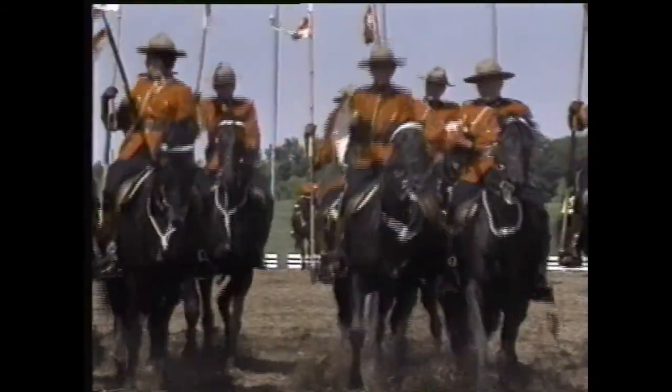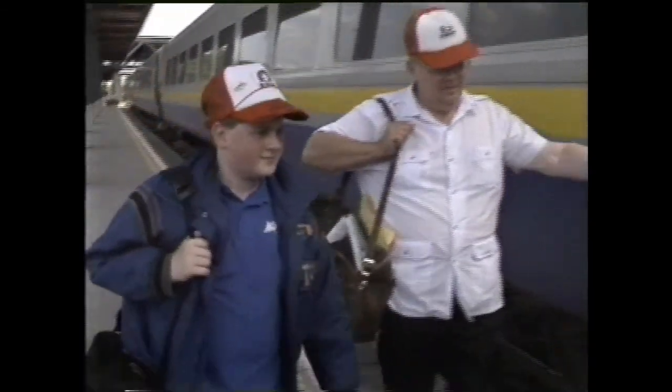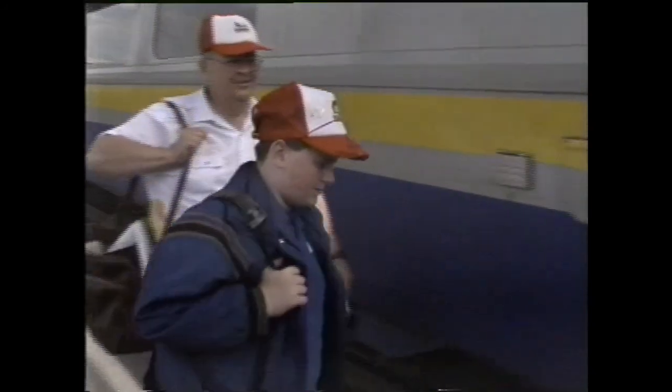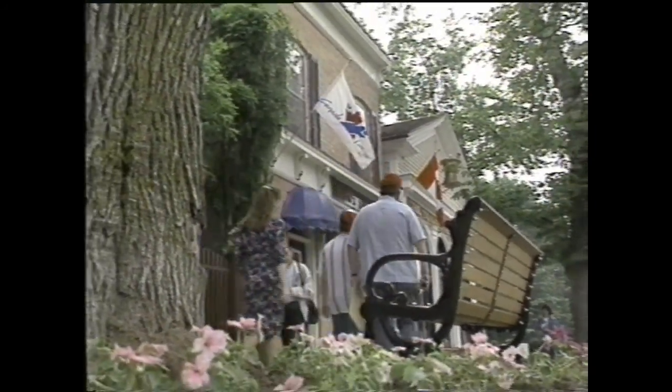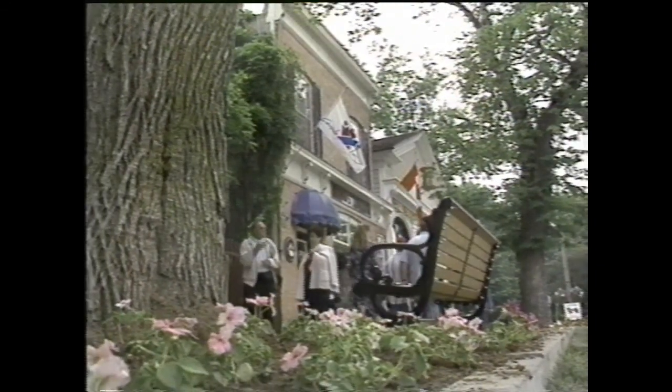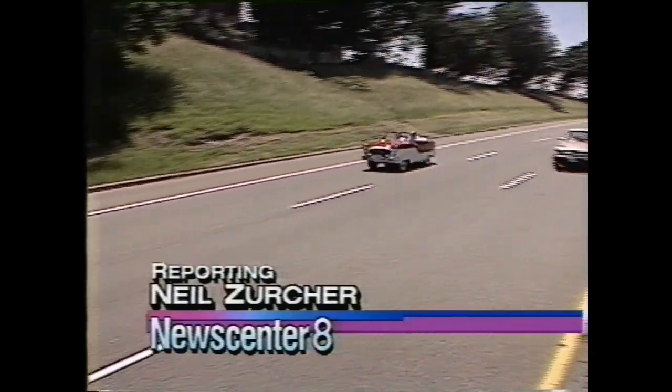A sort of hair-raising way to end our visit to Ottawa as we board the train for the quick trip back to Toronto in our car. But we're not done yet. In our next report, my son Craig and I make a stop at the Shaw Festival and visit the first capital of Canada, all on a special one-tank trip to Canada. I'm Neil Zurcher, News Center 8.